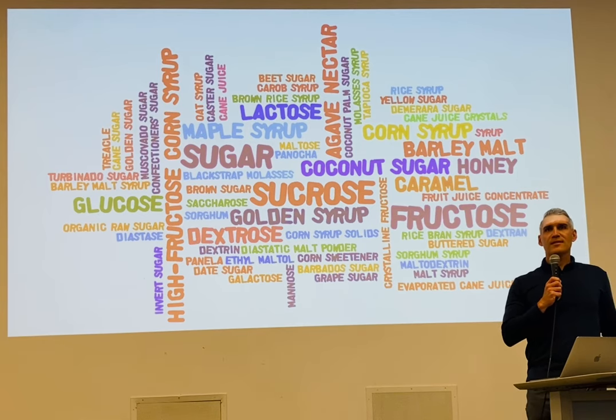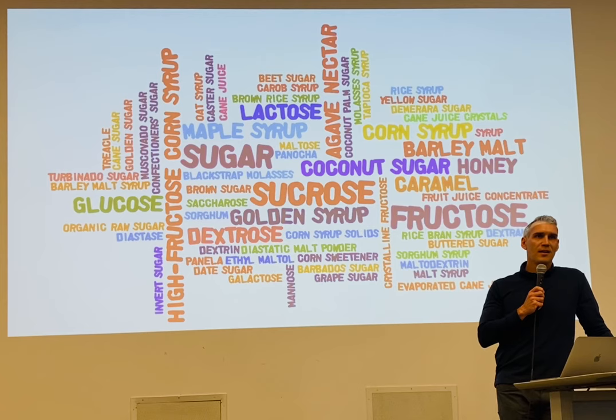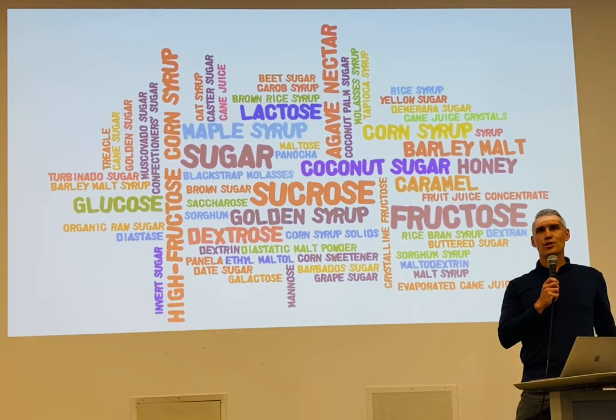You've probably seen some type of display like this. All of the hundreds of names that that sugar is labeled as on our food products. But guess what? Every single one of these is sugar. Even if it says organic cane sugar, guess what? It's still sugar.